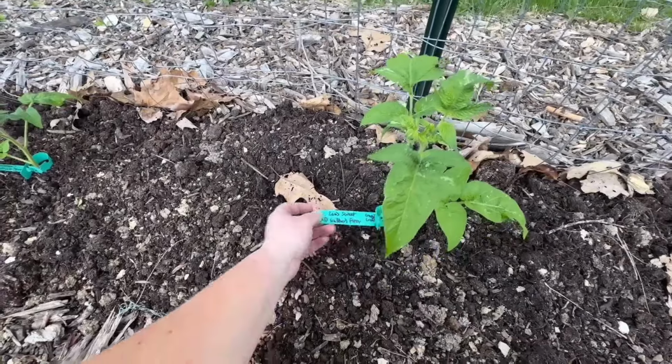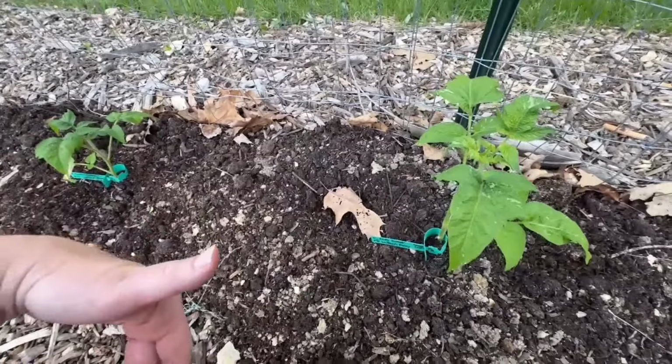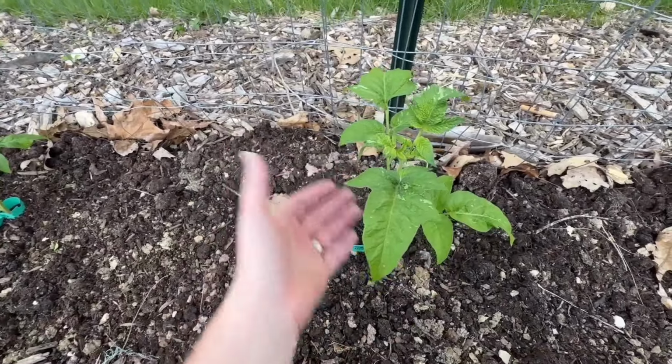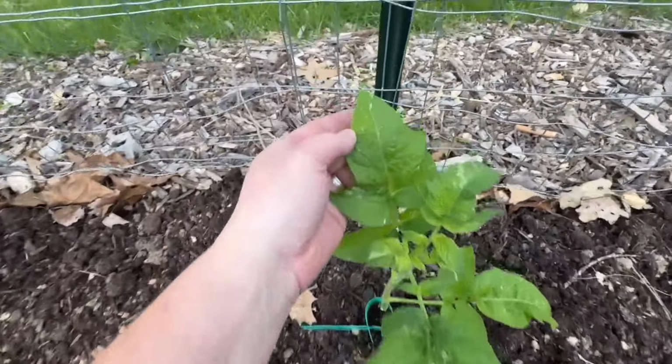So I think what I'm going to do is go through and number each one of these tags, like 1, 2, 3, 4. And then when I go to save seeds, I'll take pictures of them and number the pictures as well. So 4 had the variegation and the chartreuse mixed in with it.